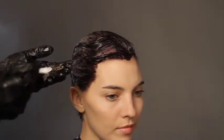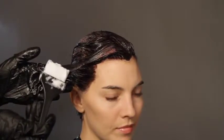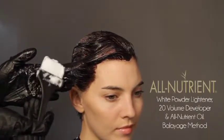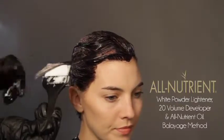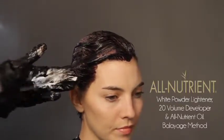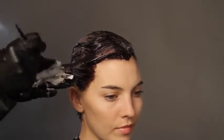Now we're going back in and doing a technique called balayage, which is a freehand technique where we don't use foil. And we're just gently painting on our lightener over the tint. And what the lightener is going to do is it's going to gently eat through a little bit of that tint to give us a little bit of a brighter piece towards the front.